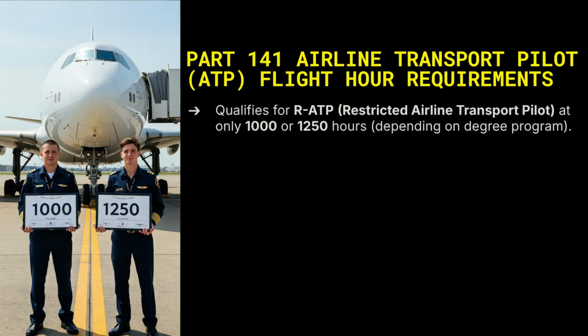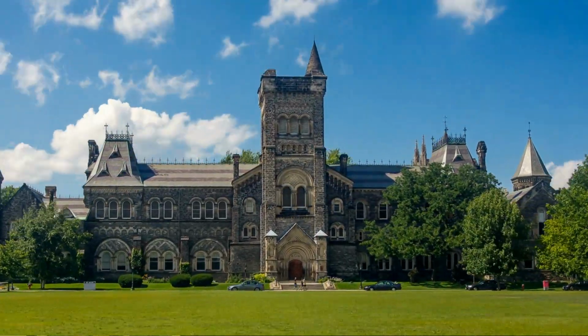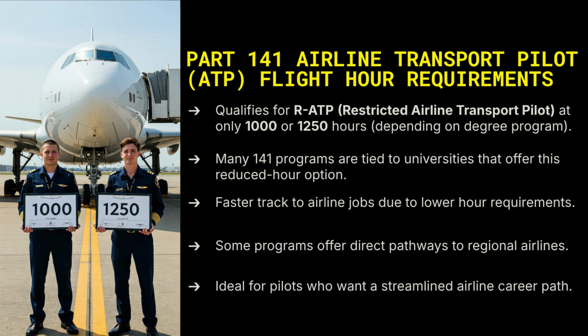Under Part 141, on the other hand, you as a pilot can qualify for the Restricted Airline Transport Pilot Certificate, or R-ATP, at a minimum of only 1,000 or in some cases 1,250 hours, depending on the degree program. Many Part 141 flight schools are tied to universities that offer this reduced hour option. Part 141 offers a faster track to airline jobs due to these lower hour minimum requirements. Some programs even offer direct pathways to the regional airlines. This is ideal for pilots who want a streamlined airline career path.